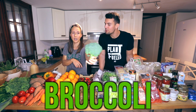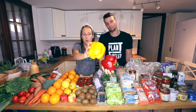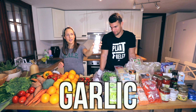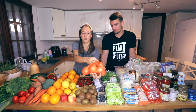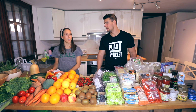Broccoli, that was the only one left. Just one? That was the only one left in the store, so I grabbed it. Got 2 large peppers, 1 red pepper, 1 yellow pepper. Probably gonna use that in salads. Also high in vitamin C. Bunch of garlic, very anti-inflammatory, good for your immune system as well. Bunch of onions, because we use that a lot when we make dinner. Probably every time we make dinner we use onions and garlic.